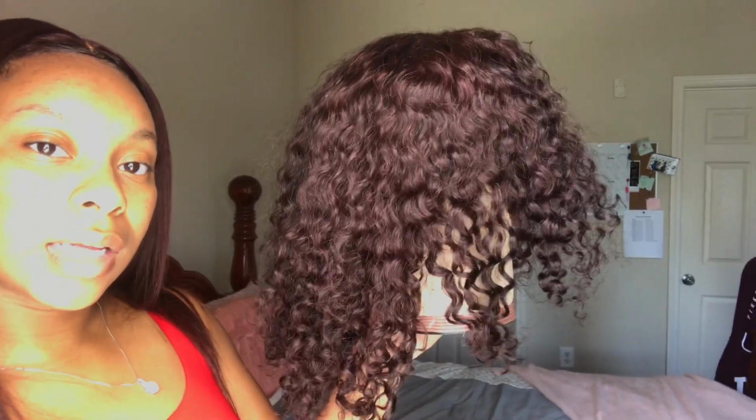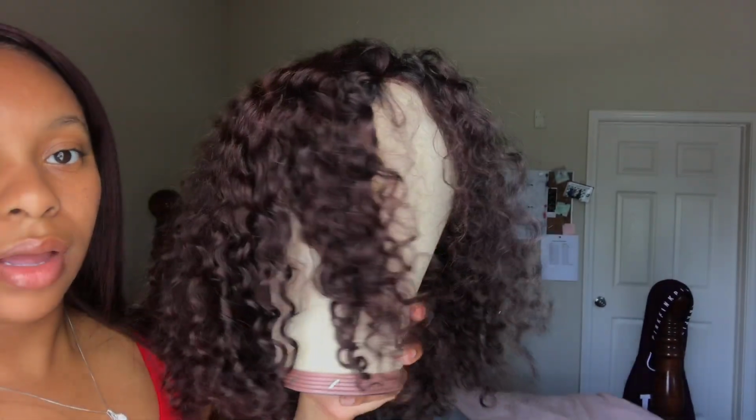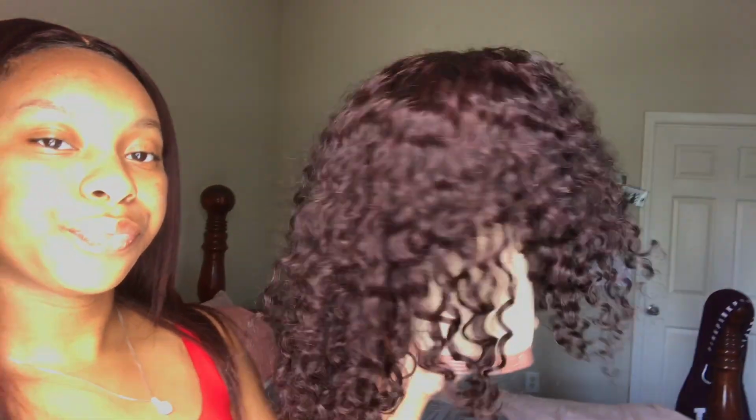And so this is the wig. It doesn't have much coloring at all. It really just gives off like a brownish, sandy-ish red undertone. So that's how that went. So another thing besides the color not taking how it should have taken, this is shedding excessively.